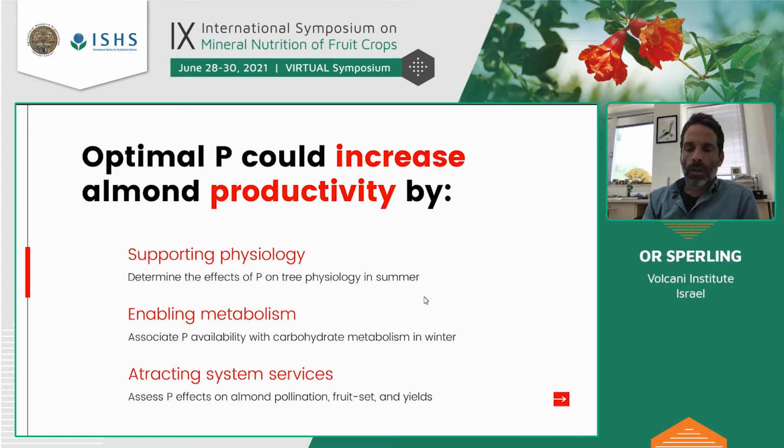And we, of course, suspected that optimal P applications could improve almond productivity because phosphorus supports physiology. So we set to determine the effects of phosphorus on tree physiology in summer. It enables metabolism. So we went to study how P availability enables carbohydrate metabolism of almonds, which are deciduous trees in winter. And finally, we wanted to see whether there are relations between phosphorus availability and what we call system services, so pollination by insects, and then fruit set and yields of almond trees in Israel.